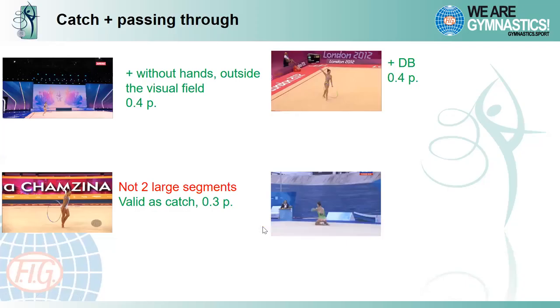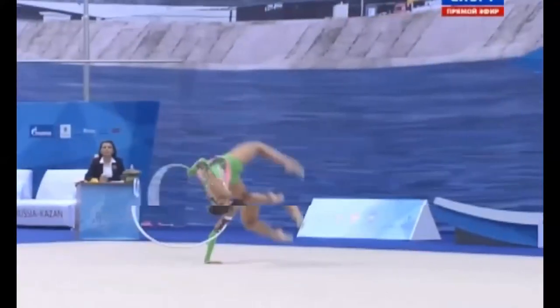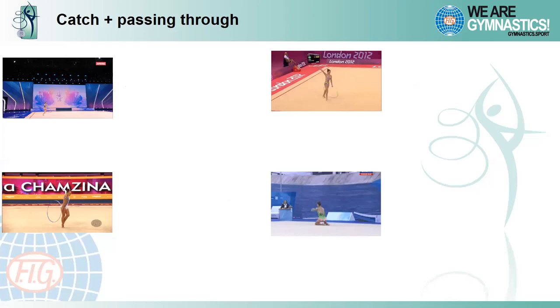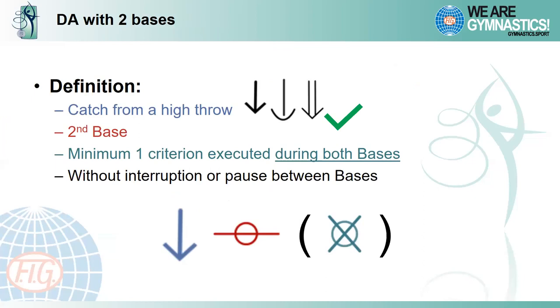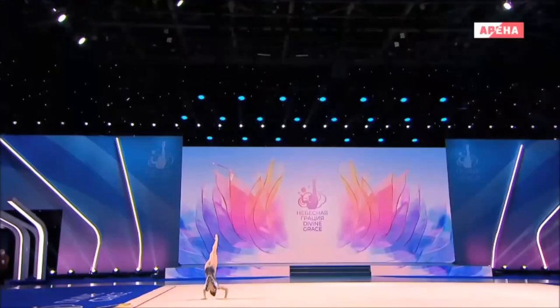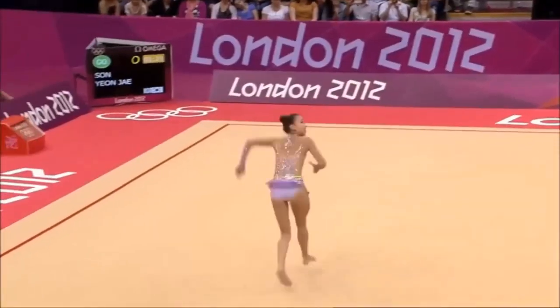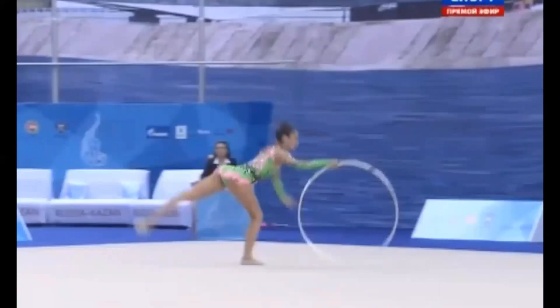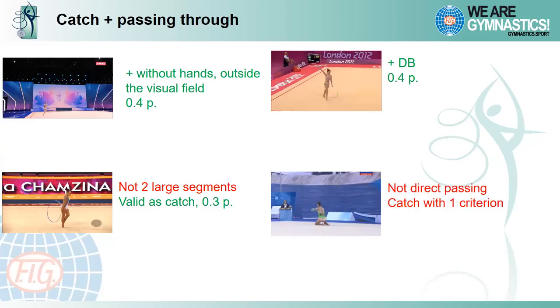Where is the problem here? Not direct passing. First she catches with one criteria and then she made the passing through. So these are not valid, as we said, remember here in the first page, without interruption or pause between the two bases. And in this example it was with interruption. You see?